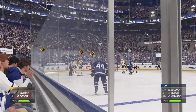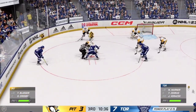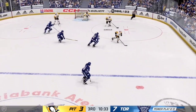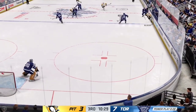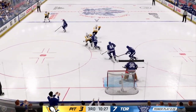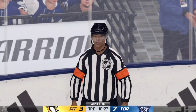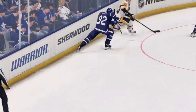Oh, how did he come up with that stop? Crosby's recognizing they're still shorthanded here as they get ready for the faceoff. The Penguins take possession off the faceoff. Tries to get the puck to Bluger. Knocked away with the stick by Voracek. Looks like there's a delayed penalty being called here by the officials. Well, that all didn't go according to plan. That's a game misconduct that's been handed out on that play.